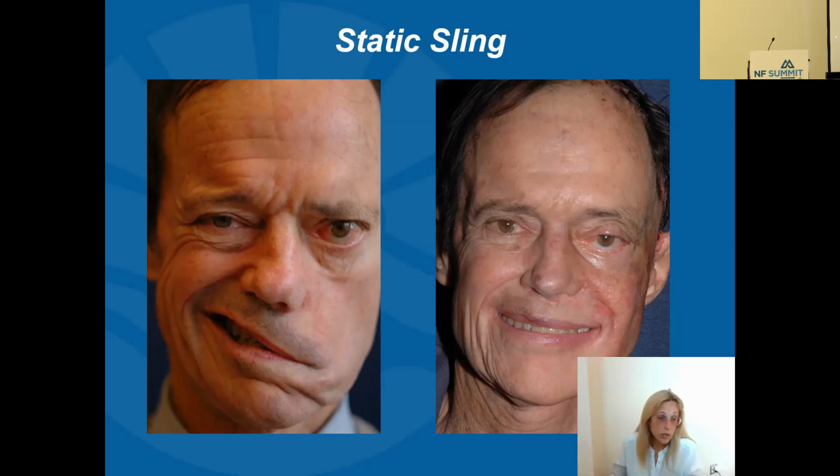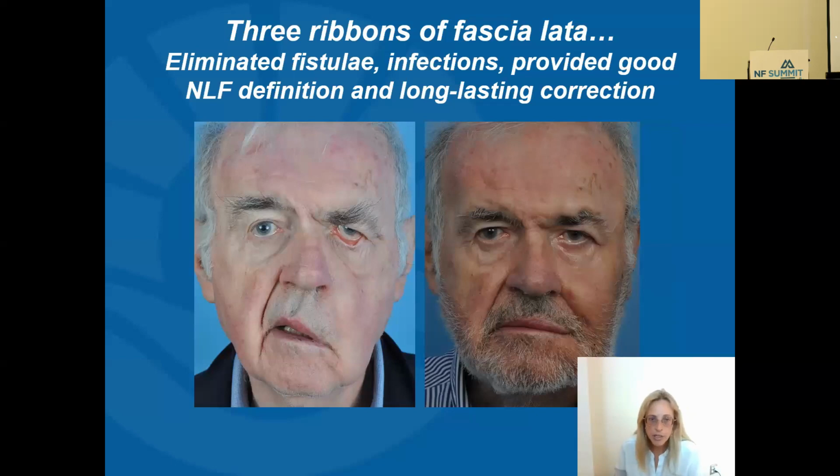So that operation is only about a 90-minute operation, very worthwhile in people, especially people who have other medical issues for which you just don't want to put them at risk with a more lengthy operation.